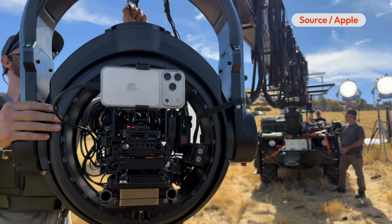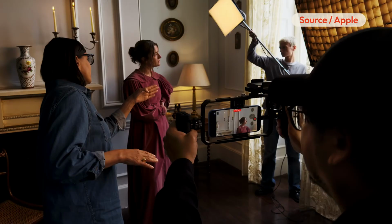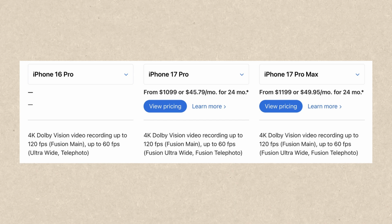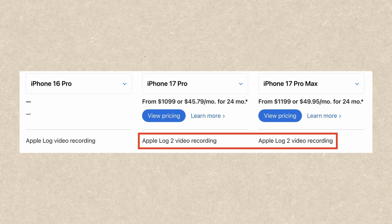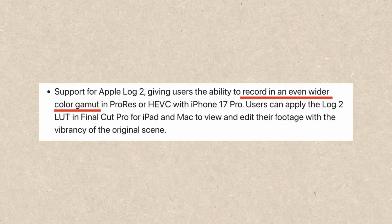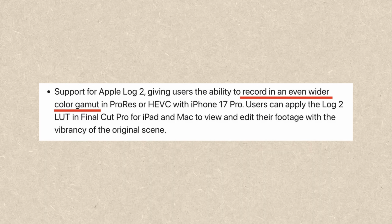14th, there's still no 8K video recording on 17 Pro and Pro Max, and just like last year, the 4K 120 FPS is only available on the main camera. 15th, the 17 Pro and Pro Max now support an updated Apple Lock 2. According to Apple, it provides a wider color gamut.